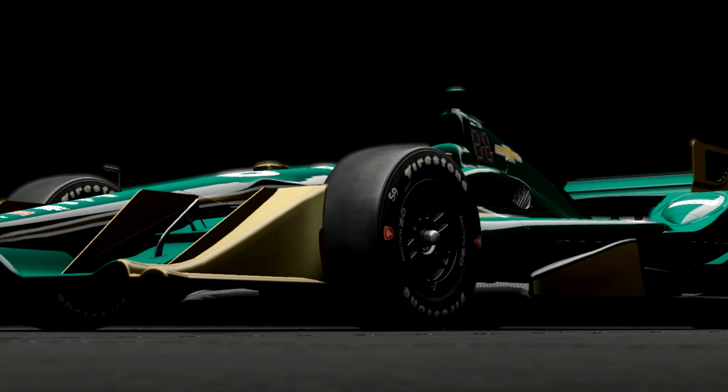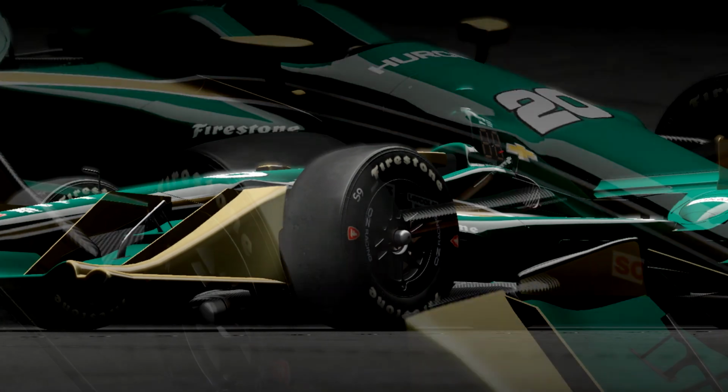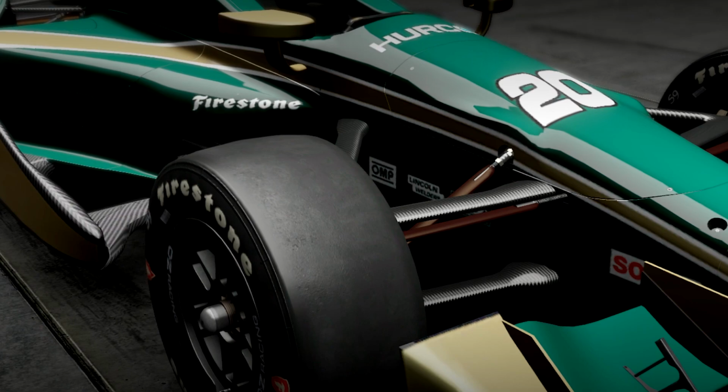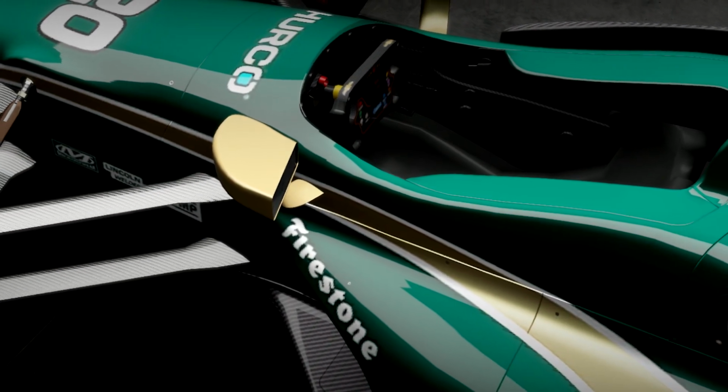I think I'm running 7.5 at the front and 9.5 at the back, and it was up at about 14 and 16 when we started, so I had to take a big chunk out of it. It just has way too much weight in the wheel, and it's so difficult to get through some of the slower speed corners with a wheel as heavy as that.